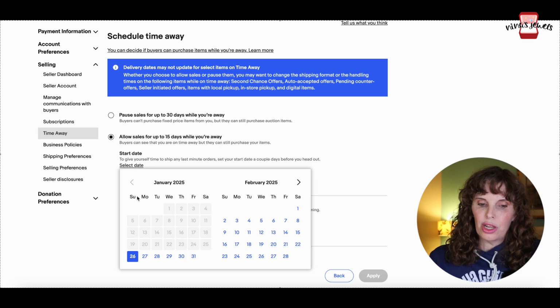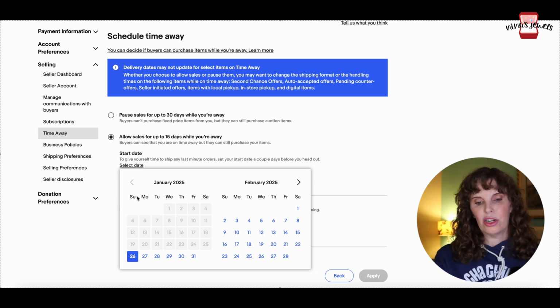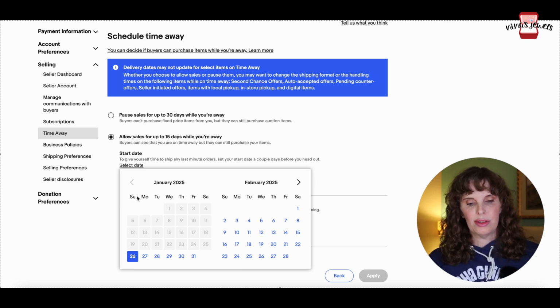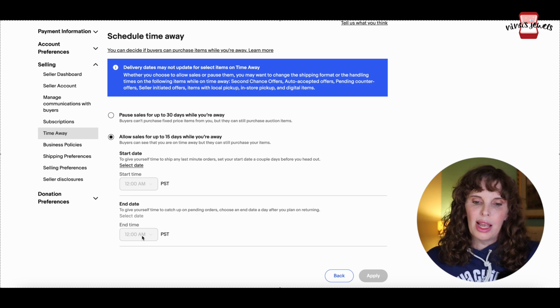And then it allows you to go in here and select a date. I usually choose the date before we're going to leave as the start date to give us a little bit of buffer just in case there's a payment issue or something and we sell an item and it doesn't get paid for a few hours. You don't want to have it come right up on the point where you're about to leave and then start your away mode. You definitely want to have a little bit of a buffer there. And then, you select the end date and time as well.